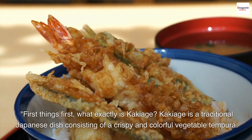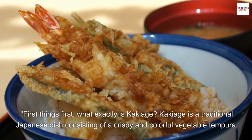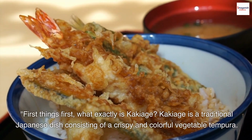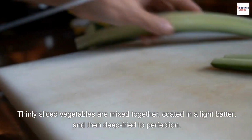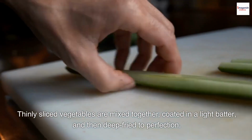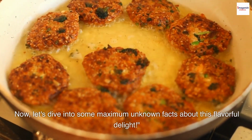First things first, what exactly is kakiage? Kakiage is a traditional Japanese dish consisting of a crispy and colorful vegetable tempura. Thinly sliced vegetables are mixed together, coated in a light batter, and then deep fried to perfection. Now, let's dive into some maximum unknown facts about this flavorful delight.